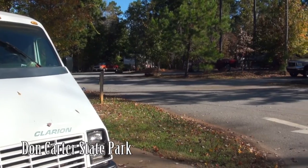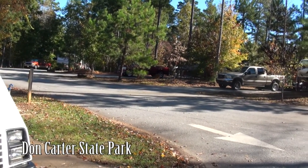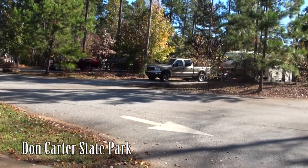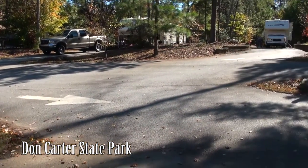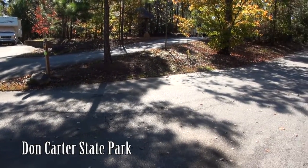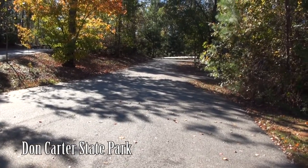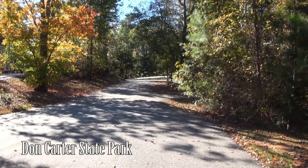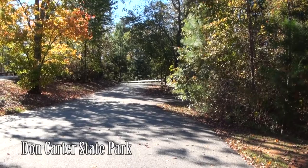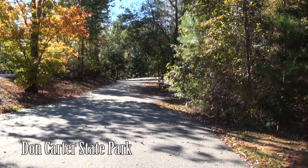Here at Don Carter State Park, there are a lot of camping facilities. I think there's 43. They're all paved, as you can see. The only thing is they're a little bit close compared to some other camping areas, but it is a very nice place. They have pool facilities. They've got electricity, water, and gray water discharge.